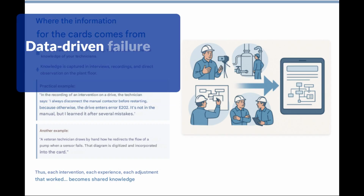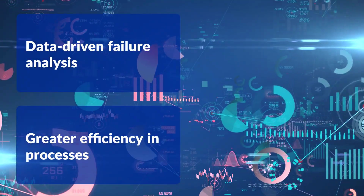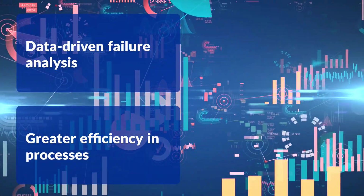Finally, they facilitate data-driven fault analysis, leading to process standardization and increased efficiency. By comparing multiple smart data sheets related to the same fault type, patterns, shift, or technician-specific resolution variations and best practices can be identified. This allows for streamlining procedures, reducing variability, and improving overall equipment reliability.